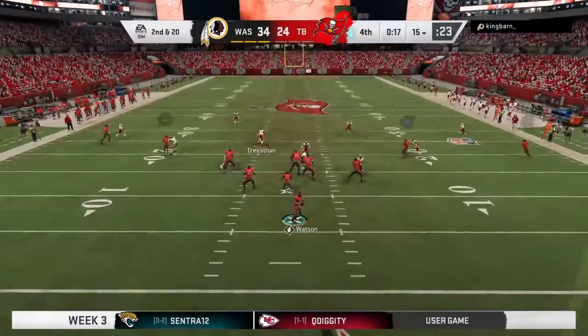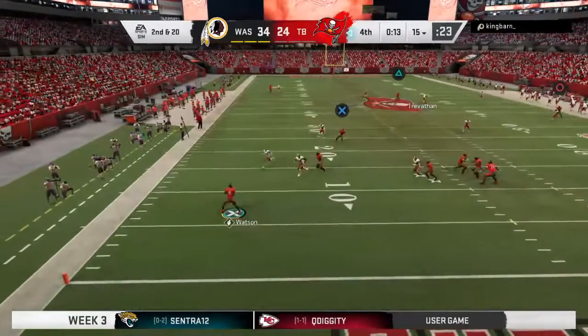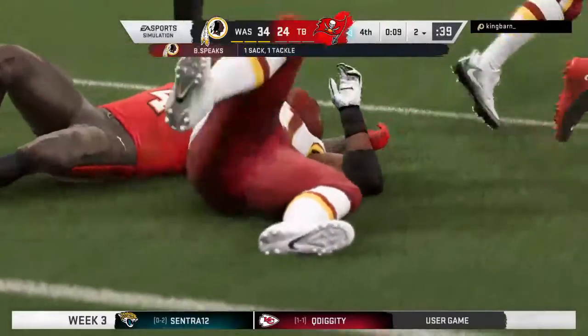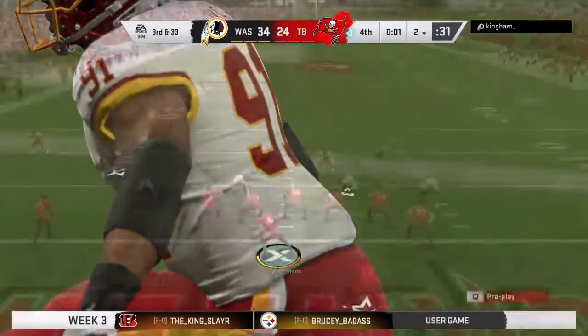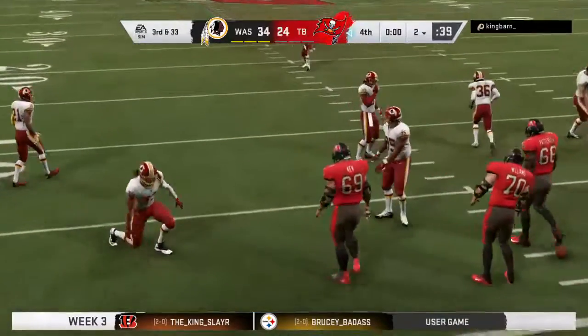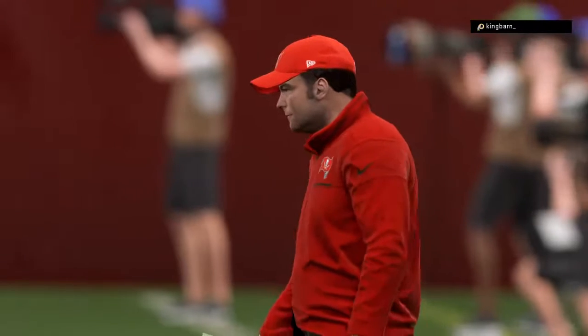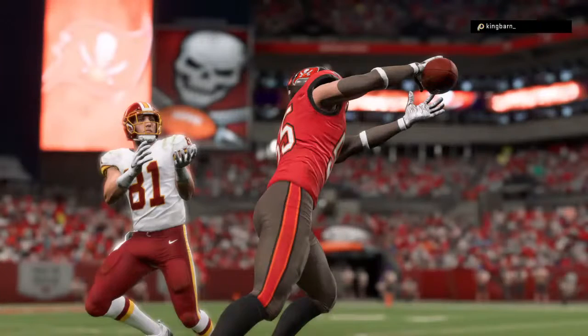Work to be done. Now it's Watson. Buying time to his left. And he's going to be taken down, sacked back at the 2. It was Breeland Speaks getting home to the quarterback that time. Need something from deep in the bag of tricks here after first and second down went backwards. It's third and very long. Charles, we saw a lot of points go up in this one. Certainly defensively, stuff that they can look at on film.